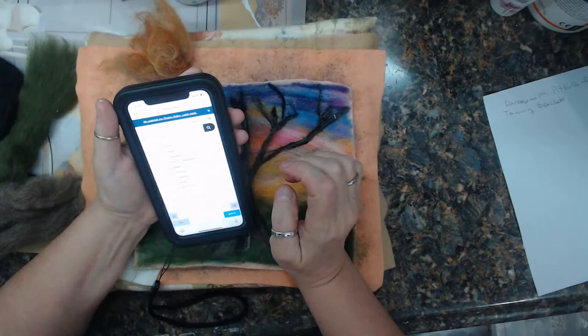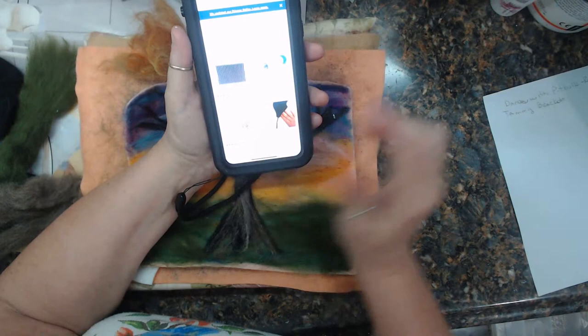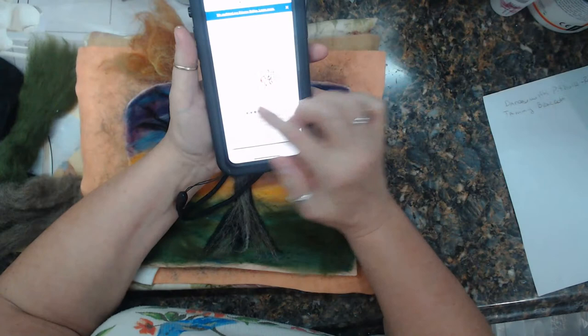Felting tools. Yeah, I've been looking for one of these little bamboo things. It's a placemat. And I've been looking for one at the secondhand store. I'm not going to pay $7 for it. But it's just a placemat. And I have seen it. My grandmother used to have those placemats.